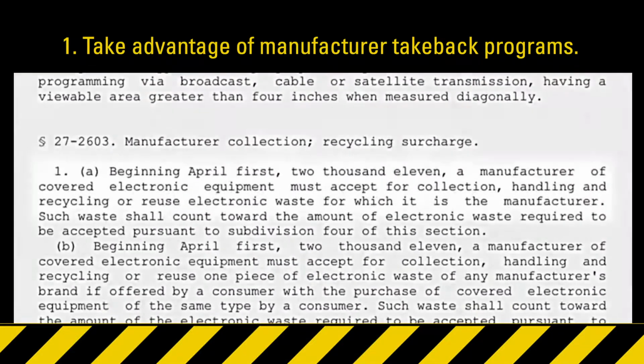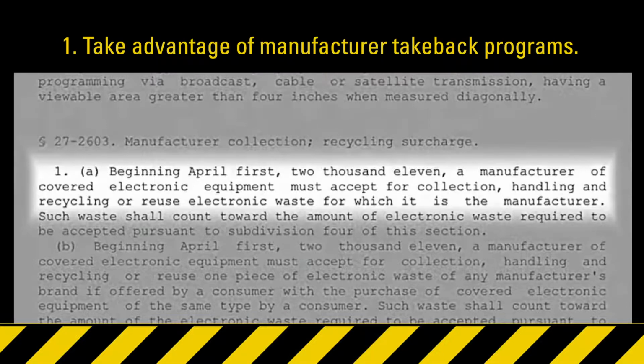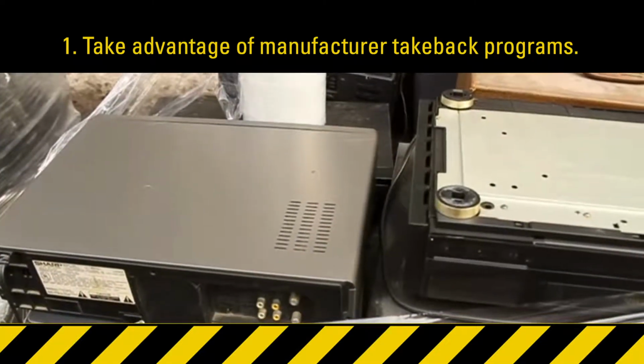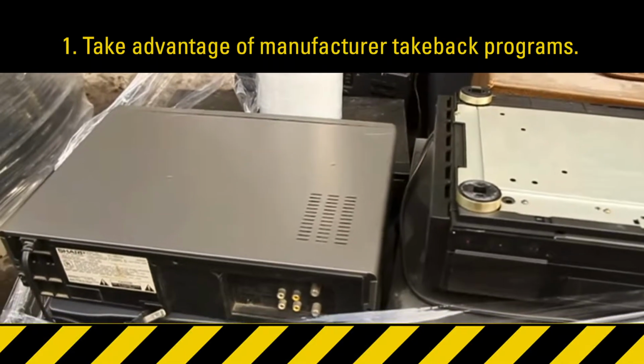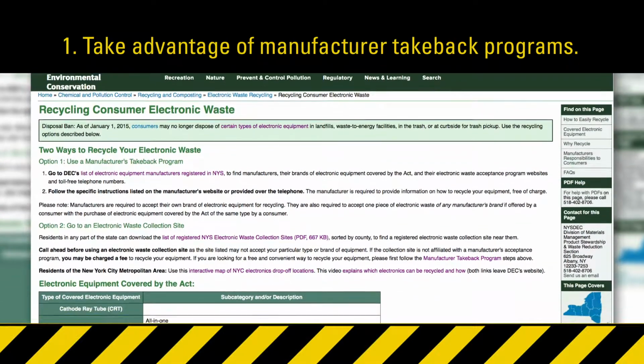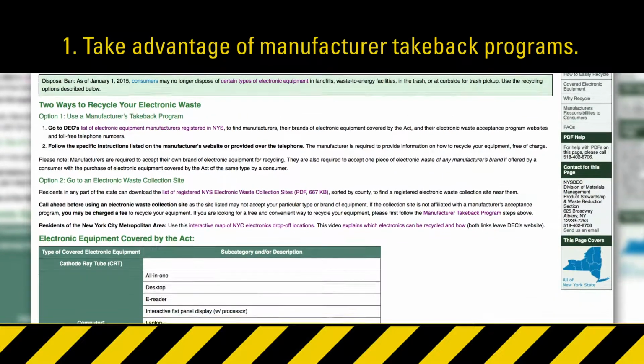New York State's product stewardship law requires manufacturers to establish convenient take-back programs for consumers. To get information about available manufacturer take-back programs, visit the New York State Department of Environmental Conservation's website and search for electronic take-back.